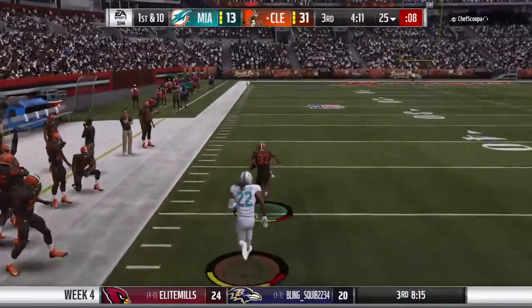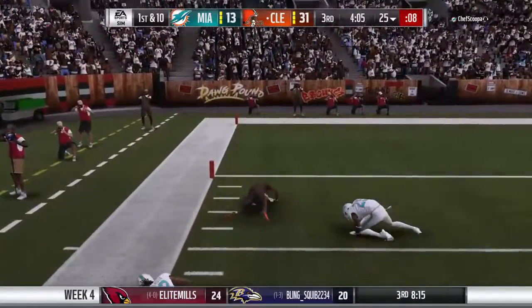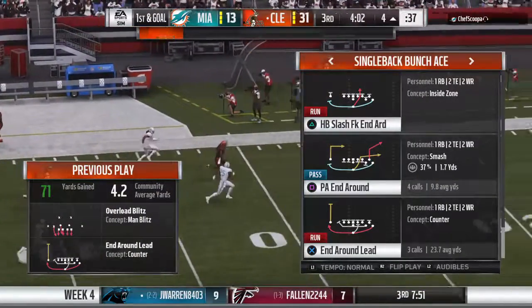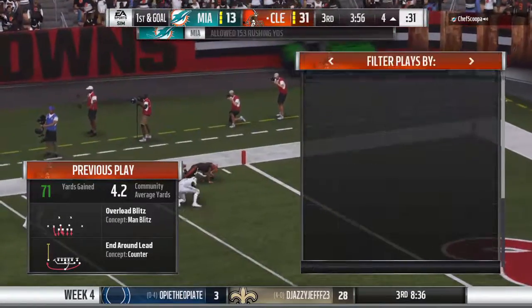He finds an opening past the 40, the 40. The 30, 10, and finally taken down at the 4-yard line. It's a big play there for the Browns. 71 yards. So down inside the 5-yard line.